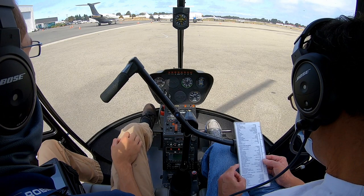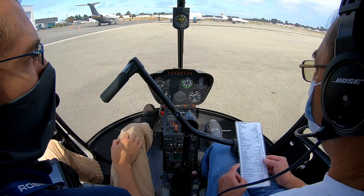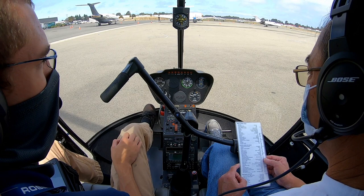Chopper 2, are you going through Oakland's Class Charlie? Negative. We will remain clear of Oakland's Class Charlie. Chopper 2, right. This is 015. Contact Norcal departure. Northbound departure 015, good day.